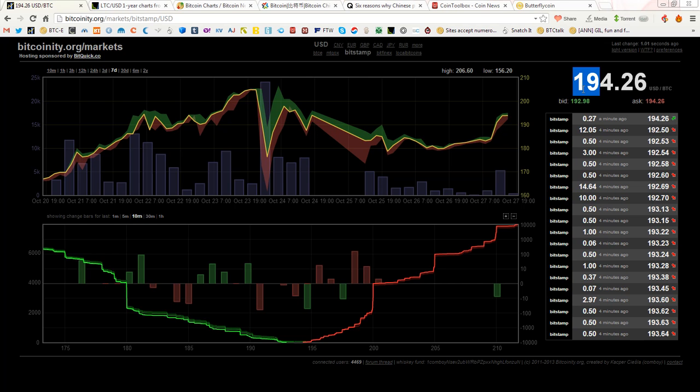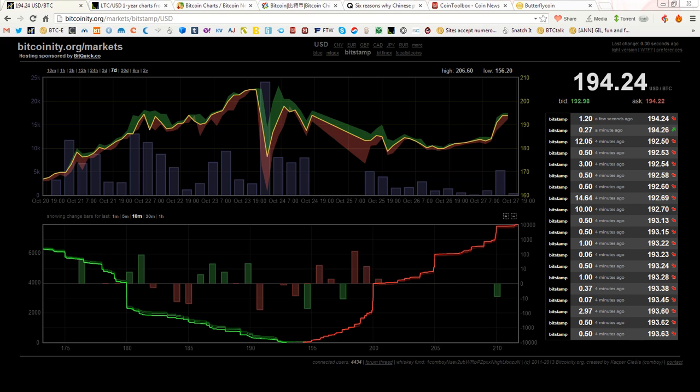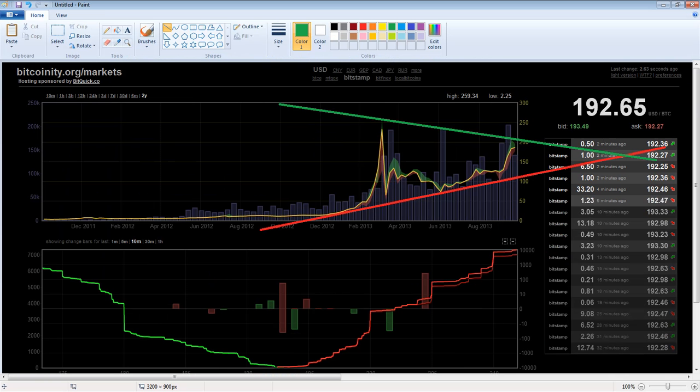A lot of people want to know, should they be selling their Bitcoin? Should they be buying more? Let me show you this chart that I drew here. Here is the line connecting all the lows, and you got this line here connecting all the highs. I would get scared and sell my Bitcoins if we drop below this red line here.